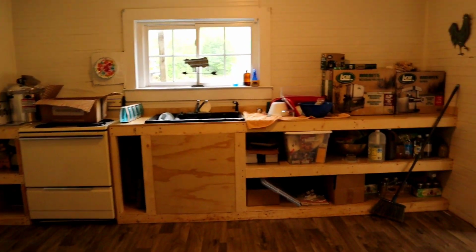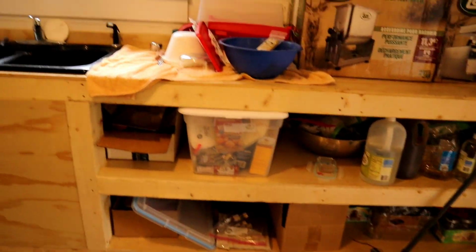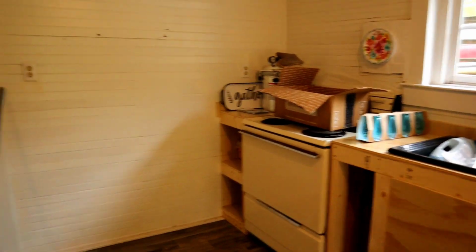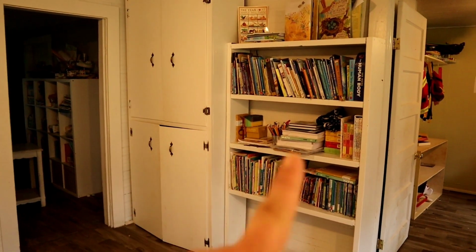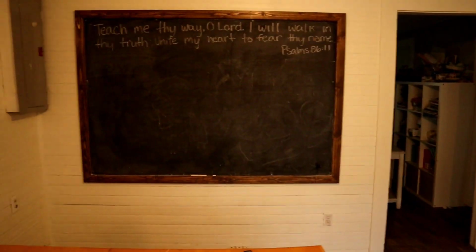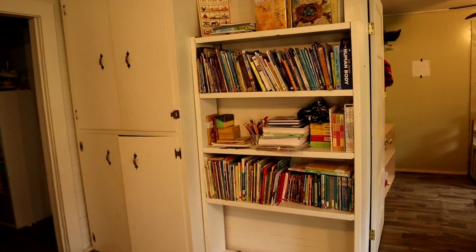So y'all are homesteaders, real people, so you don't care. You don't care to look at a mess. And then we have our school cabinet and our school books and our board and our table. Nothing fancy. I'll show you the rest another day.